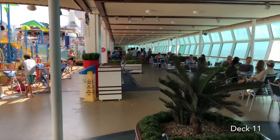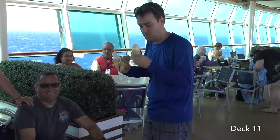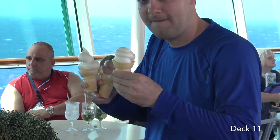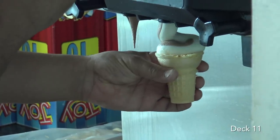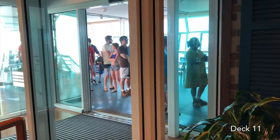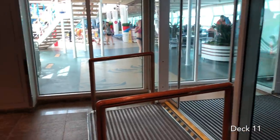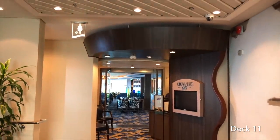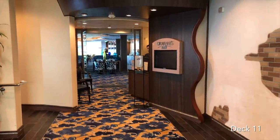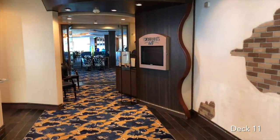And on the starboard side of the ship, or the right side facing forward on deck 11, coming towards the back, is the Arctic Zone, where you can get soft serve ice cream. Coming just inside the door on deck 11 towards the rear of the ship, right inside the ice cream station, is Giovanni's Table. This is a pay extra restaurant, fine dining establishment towards the rear of the ship.